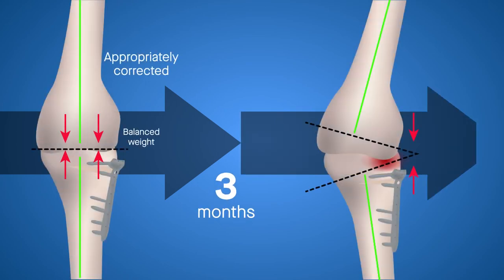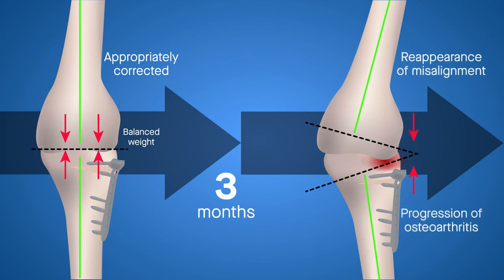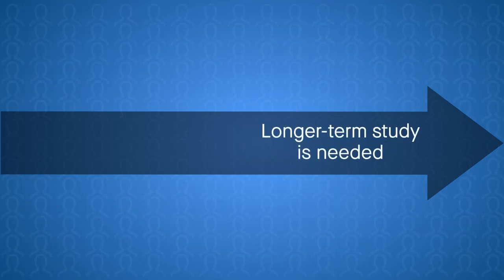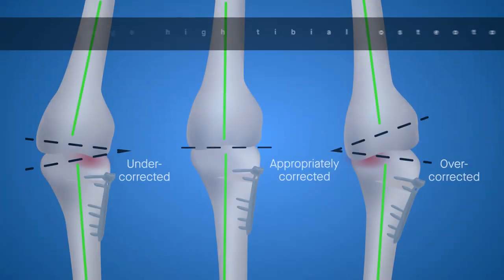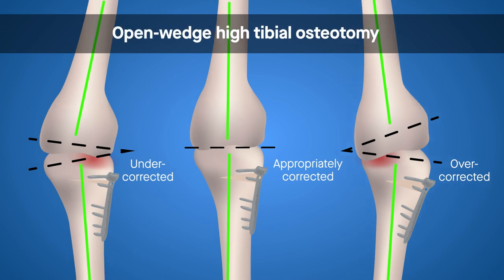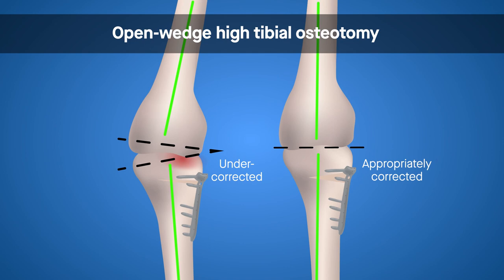Beyond this point, it's possible that misalignment could reappear or that osteoarthritis could progress. A longer-term study examining a larger pool of patients could provide a clearer picture of how overcorrection affects patient outcomes. For now, the findings suggest that given the differences observed in clinical outcomes, overcorrected alignment should be avoided among patients undergoing open-wedge high tibial osteotomy.